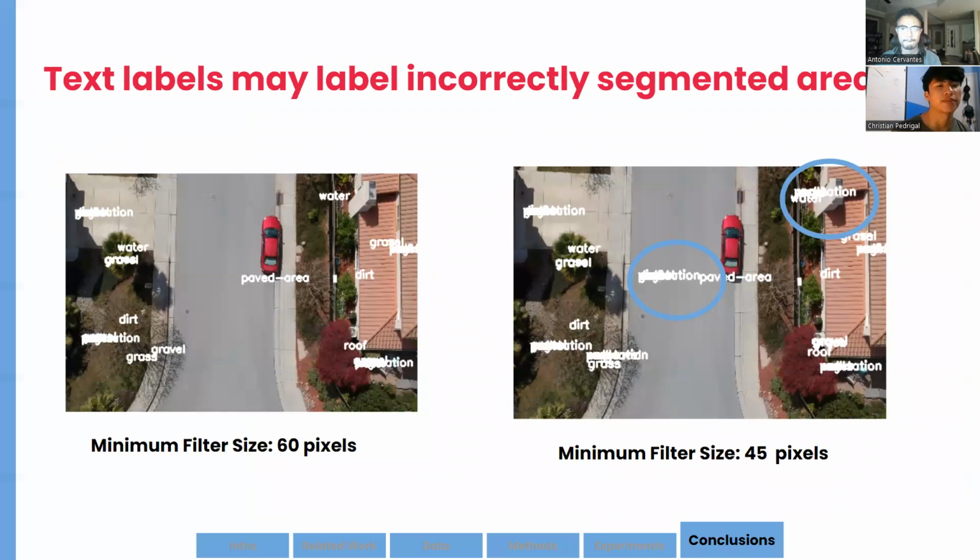One important parameter that was involved in adding text labels to the segmented areas was the filter size in creating the labels. In short, the filter size would determine the sensitivity of the segmented areas, whether or not the smaller areas in the video frame should be edited or not.